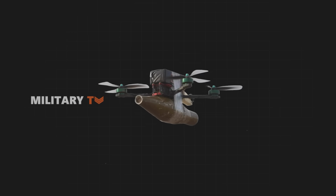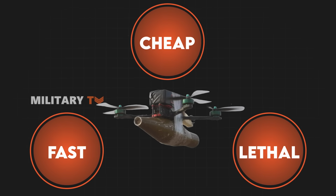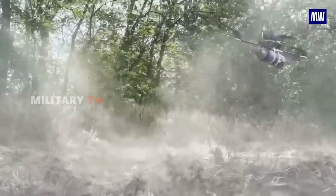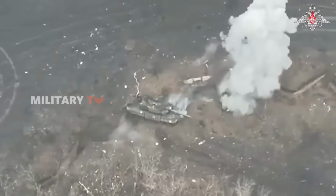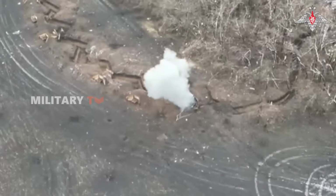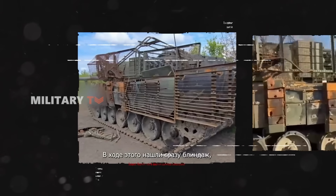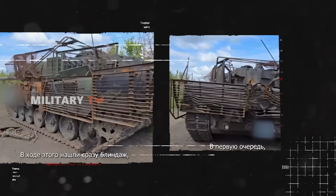FPV drones, cheap, fast, and lethal, have rewritten the rules. Operators can guide them directly onto weak points: gearboxes, optics, tracks. The very systems that make a tank so fearsome can be disabled by a drone, costing a fraction of the tank's value. The Leopard 2A6 near Daryino wasn't knocked out by a missile or another tank, it was sidelined by a drone and then abandoned.